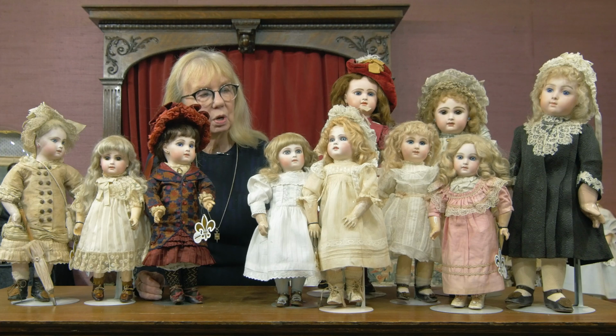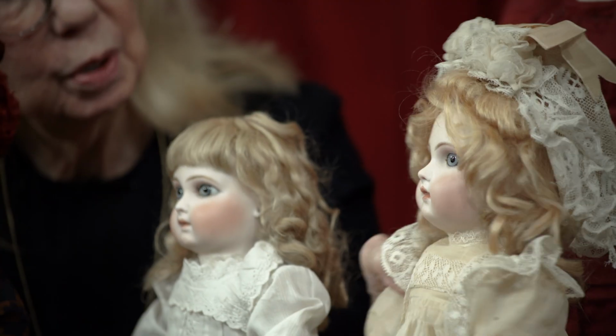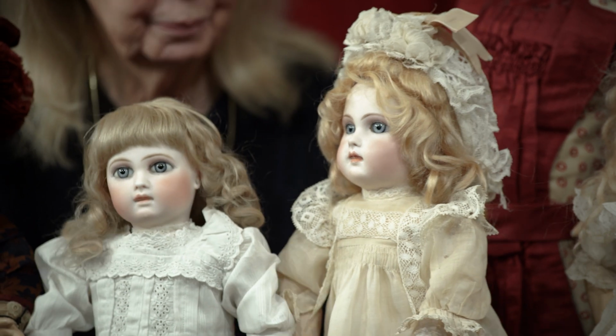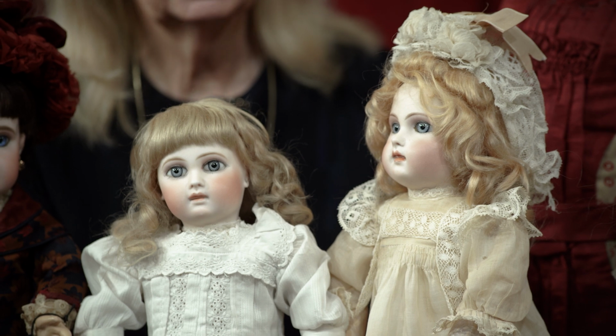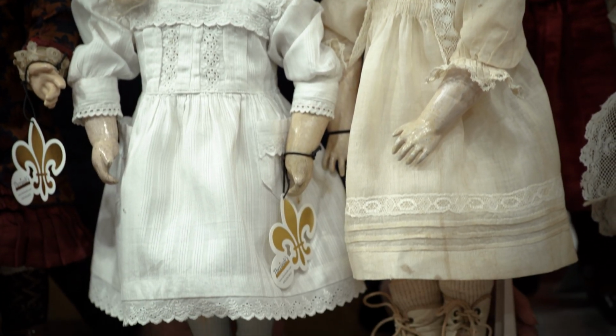We have two, next to her, two blonde-haired examples of early bébés, and I believe these are both blue-eyed. And even though these are made, I would say probably the same year, very early, 1878 period, they have different looks to them.